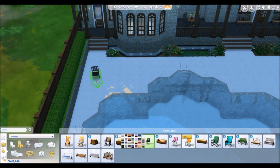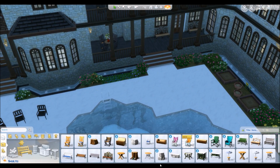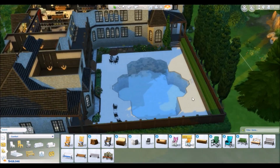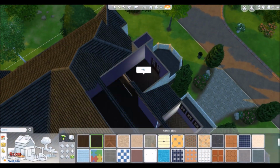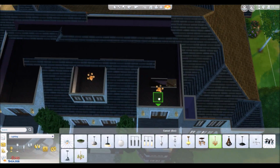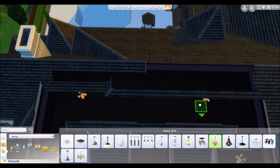And then I just put a few little things out in the backyard, like three tables, a bunch of benches, some chairs, and then I just do a basic attic. I don't put anything in there though.